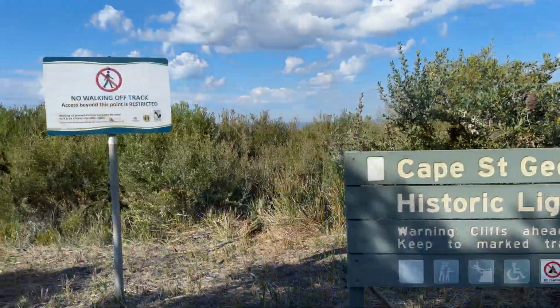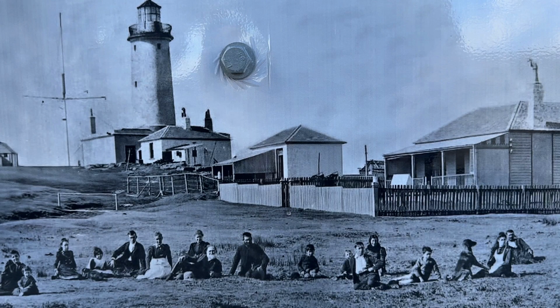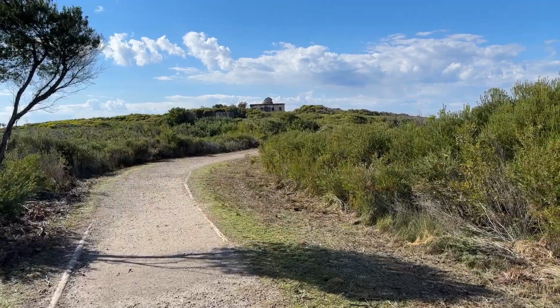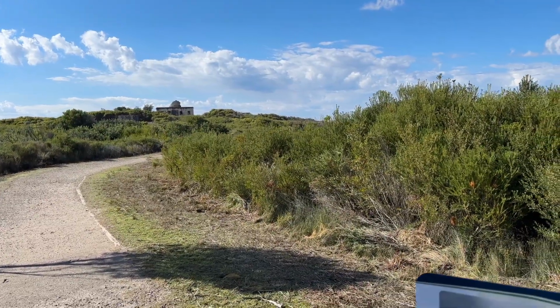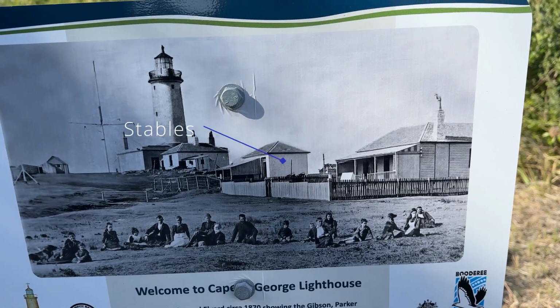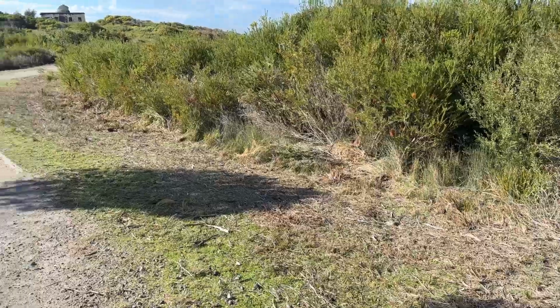So, I was just having a quick look at this plaque here. It's got a photo of the exact spot taken in 1870. Here's this photo. And the people that were sitting on the ground there was just here. And once upon a time there used to be a house just down here in these bushes, which isn't there anymore. Well, the stables are there, so you can see the house, and behind that is the stables, which is still there, and then the lighthouse up the top there. So the house is well and truly gone.